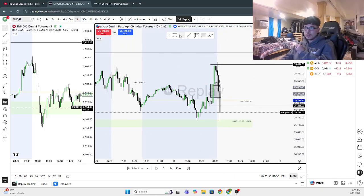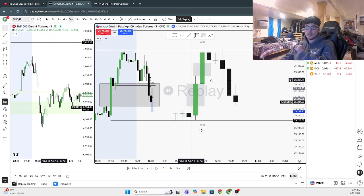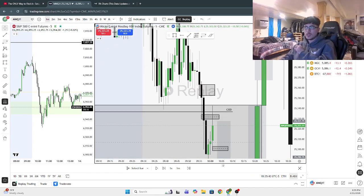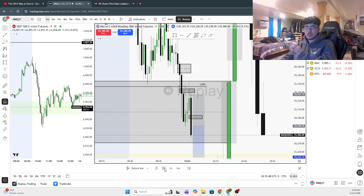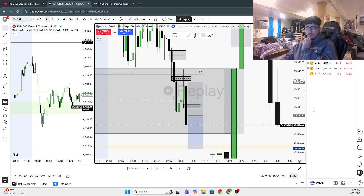But yeah, I didn't end up seeing the 5-minute CISD being tapped till later into the trade. But that was also a good confirmation. This 1 minute getting respected. Okay, now I'm really looking for a good entry or good displacement, and boom, I get it here. I get this displacement all the way down, off of this 1 minute fair value gap.